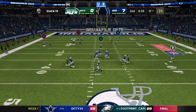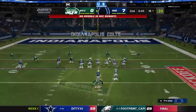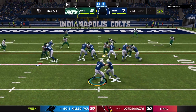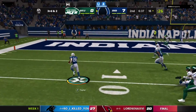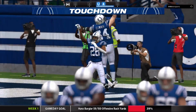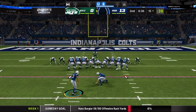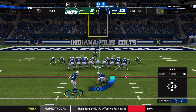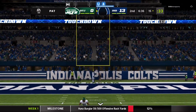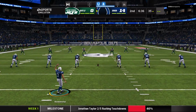Here's Wentz to throw. Catch made here by Campbell. A good pickup there, 13 yards as they get closer for 3rd down. They'll try and run for the first with Taylor. And he'll get into the end zone. Touchdown, Indianapolis. Jonathan Taylor. Already his 2nd touchdown here in this opening weekend. And the Colts add on to their lead. Extra point by Blankenship is up and good. And that'll make the score 14-0.